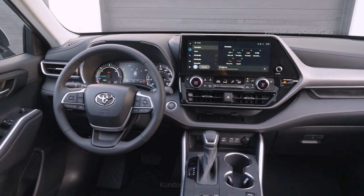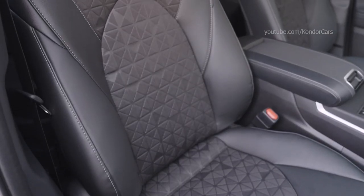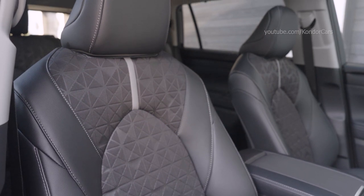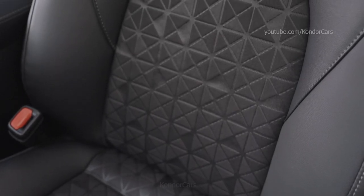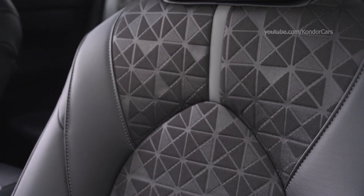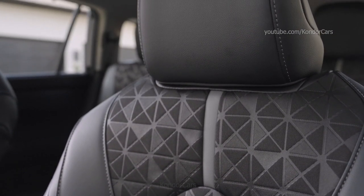For entertainment, the LE and XLE Nightshade both come with an 8-inch Toyota Audio Multimedia touchscreen with wireless Apple CarPlay and Android Auto compatibility standard. The XLE Nightshade has the option to upgrade to a 12.3-inch Toyota Audio Multimedia touchscreen.